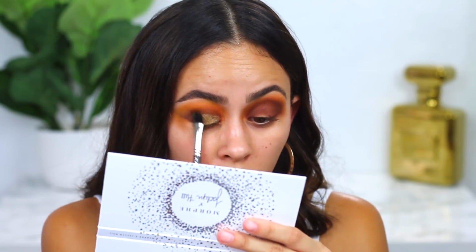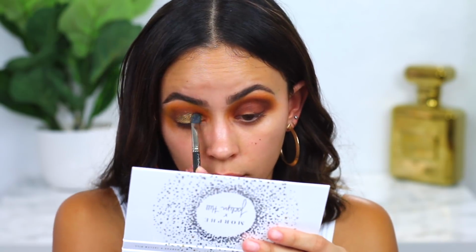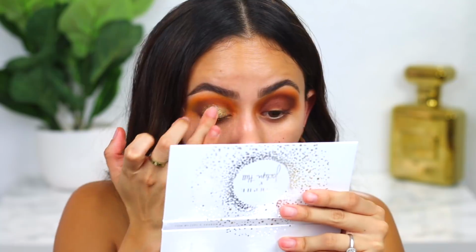Okay, so this eyeshadow is swatch beautiful, but it's not packing on how I figured it would, more buttery. Let me try it with my finger. Yeah, with my finger it applies much better. I get better pigment this way.